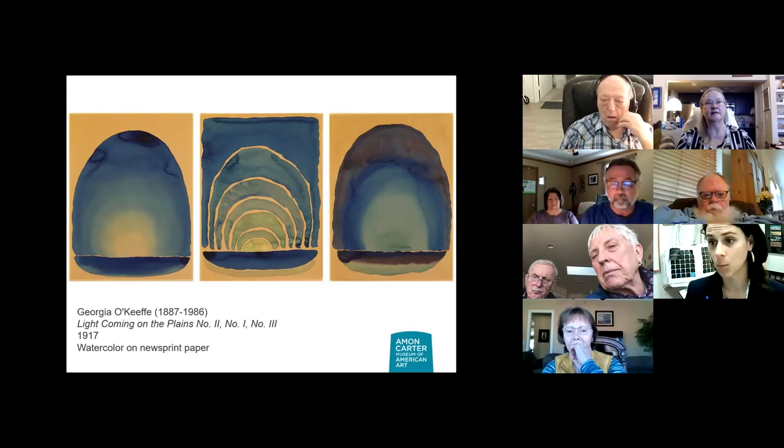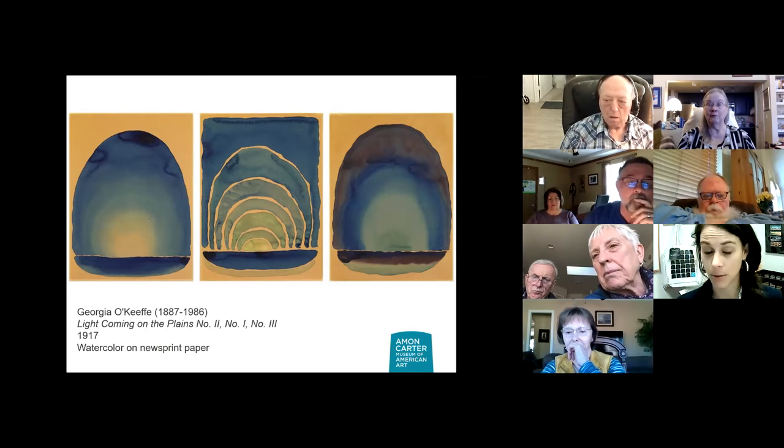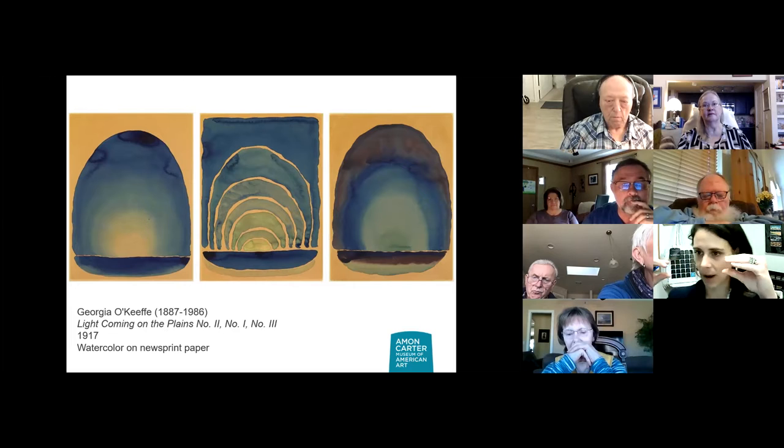She typically painted with oil. Many of the artworks you know by Georgia O'Keeffe are oil on canvas. So she's using something that was easily transportable, watercolors. Think of how watercolors typically come in a palette.